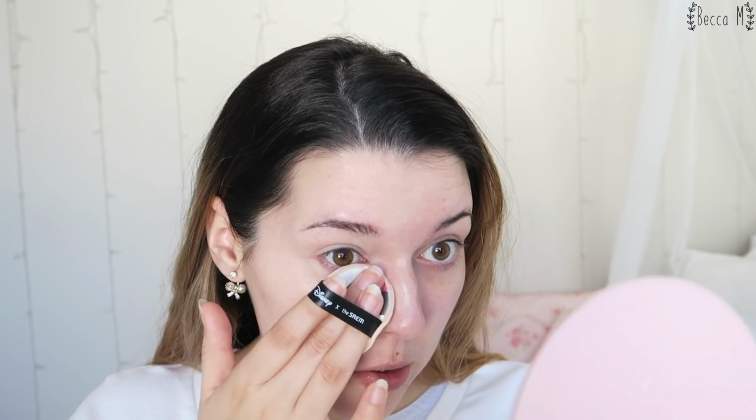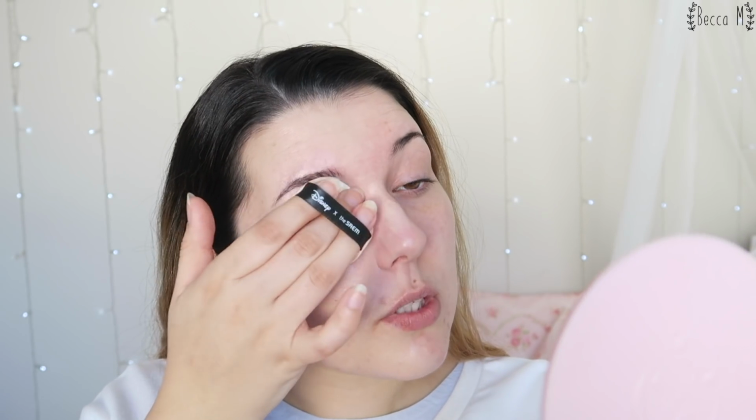But the texture is so thin and liquidy, it's so easy to spread out on the skin and it looks pretty flattering on most areas. So that is one half of my face all done. So that is one side with the foundation and one side without.